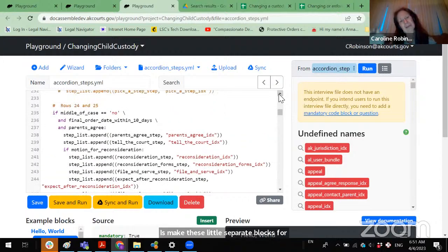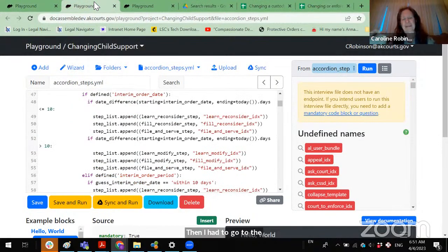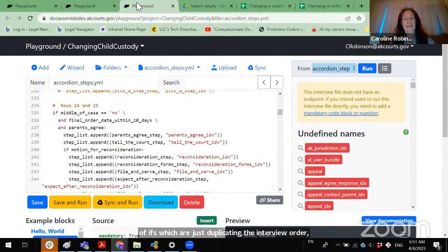And the other thing that's really cool about this, it's only because we're doing these accordion steps at the end, but these little if blocks mean that I don't have to do these complicated if statements in the interview order. So I'm only doing my interview order in one place, not in two places, where this is the parent file where I have to do the interview order. Then I had to go to the accordion steps to build, I call it accordion steps. This is your template to build another complicated set of ifs, which are just duplicating the interview order.